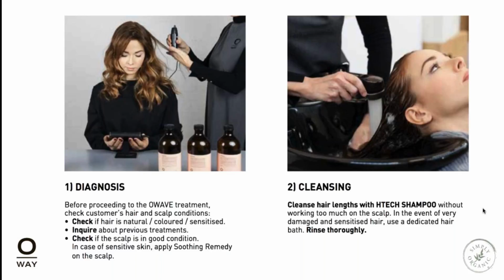So you're going to check now whether the hair is natural or if they have colored hair or if the hair is over 50% highlighted so that you can choose the proper starting part to your Owave perm.